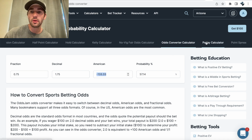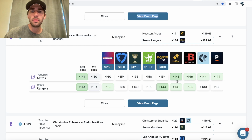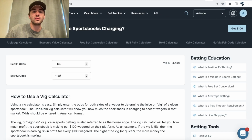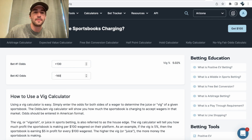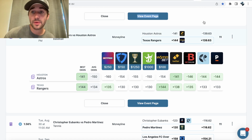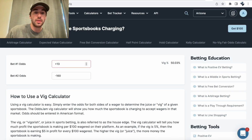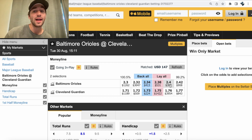What you can actually do is go to a vig calculator and put in the vig. Let's look at DraftKings. They're giving you the Rangers plus 130 and the Astros minus 150. If you put that in, they have 3.5% vig on MLB money lines. You put in Betfred, plus 135, minus 160, it's 4%, so it's even higher. You put in the Betfair Exchange, plus 138, minus 141, because it's peer-to-peer betting, 0.52%. These exchanges have very low holds, very low vig, and you can bet a lot of money.